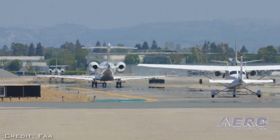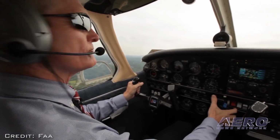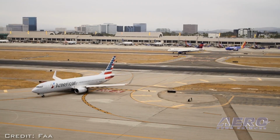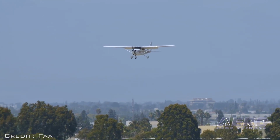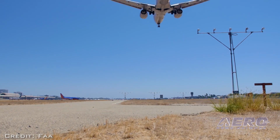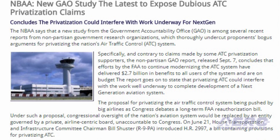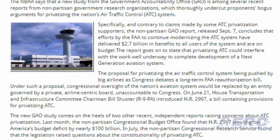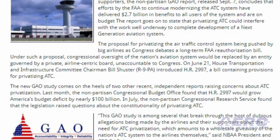The report also states that privatizing ATC could interfere with the work well underway to complete development of a next-generation aviation system. The proposal for privatizing the ATC system is being pushed by big airlines as Congress debates a long-term FAA reauthorization bill. Under such a proposal, congressional oversight of the nation's aviation system would be replaced by an entity governed by a private airline-centric board, unaccountable to Congress.